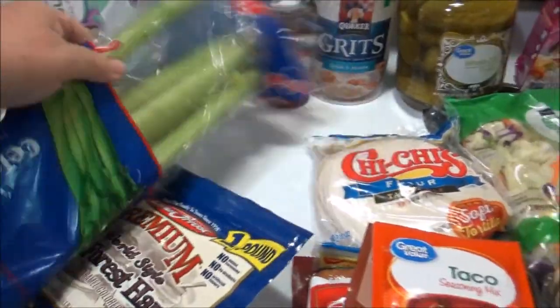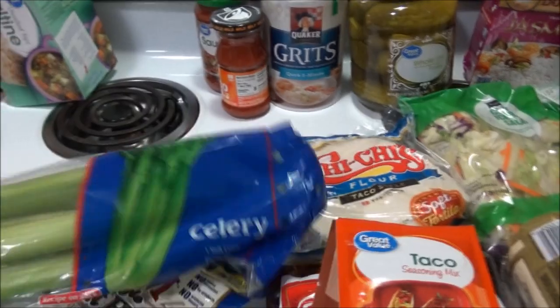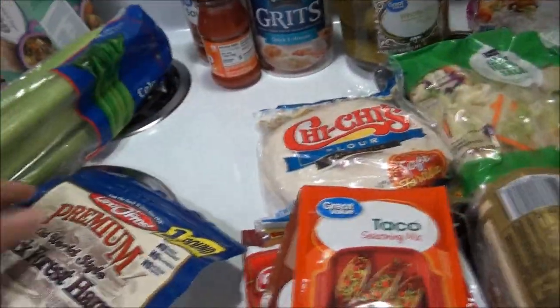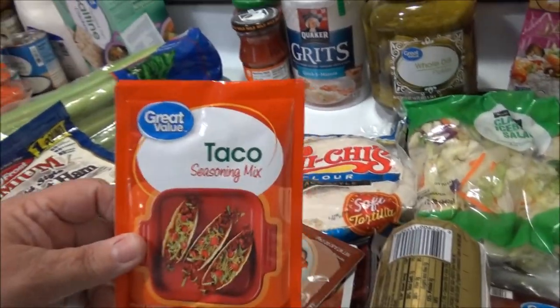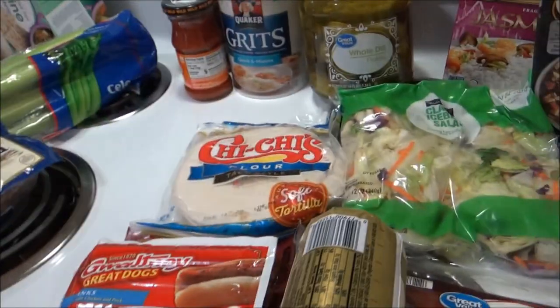I got this pack of celery. My camera died, so I had to get another battery. I got a pack of celery here. I got this Lando Frost Premium Black Forest Ham. I got the taco mix by Great Value. Great Value brown gravy mix.